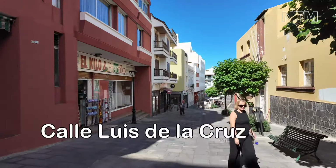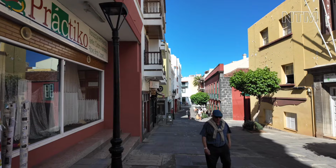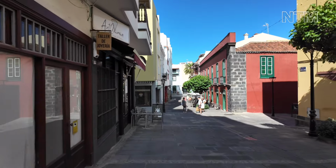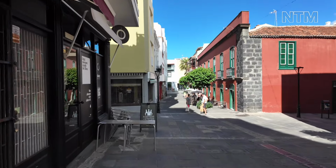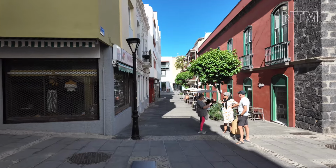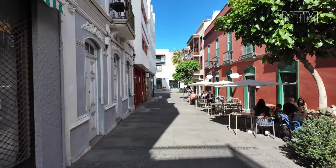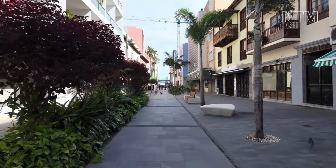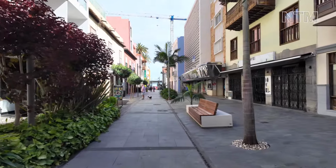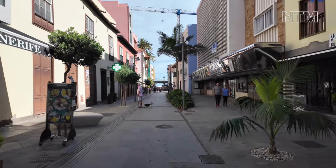Calle Luis de la Cruz. Calle San Juan. Interesting actually. I know more about this place in terms of street names than I do my hometown. Probably because I'm consciously looking for these street names in order to put them on the video for you.